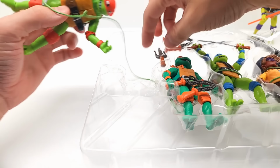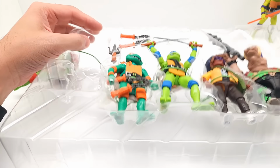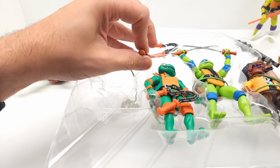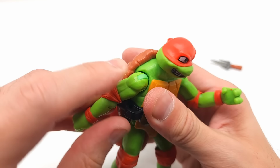Ooh, I didn't want to have to cut that, but I also don't want to bend it hard either. So we will cut this little bit in a direction, but hey. So here's our Raphael. Let's remove his weapons for a second. It looks like we have more than one color of green here.